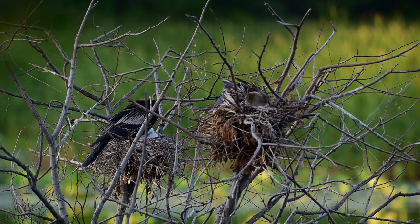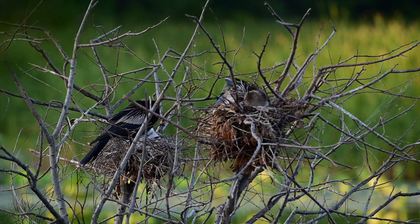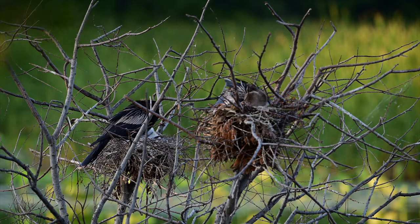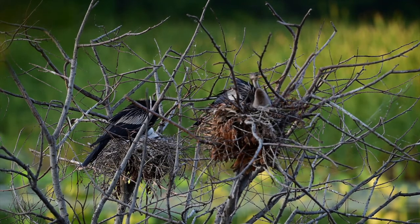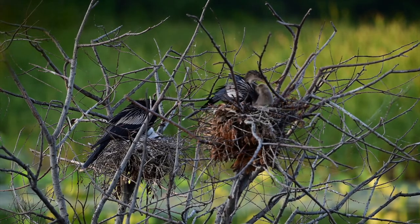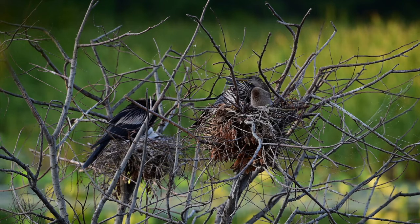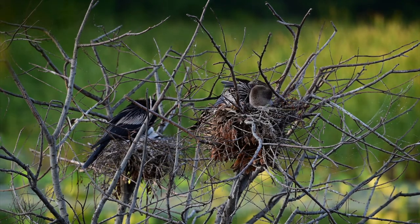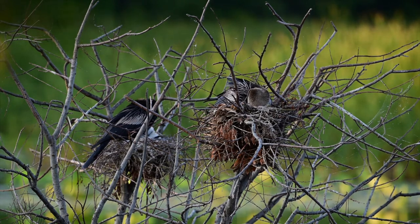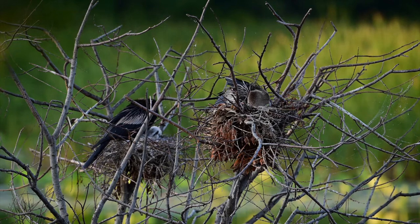Here's a view of some nesting anhingas with their young. Now, this is the first year since I've been down here where these nests are inhabited just with anhinga. Typically, tricolor herons have been, shall we say, running the roost in this area. Some anhingas, but you would have tricolor herons, you would have green heron nests, which I will try to find, but normally they're fairly abundant, and I haven't run across any yet, but I will look for some. But you can see the white chick in the nest to the left. Hopefully it'll make an appearance where we can see more of it. There we go.